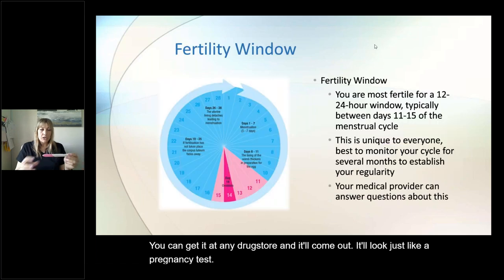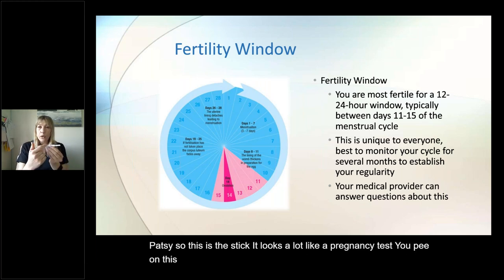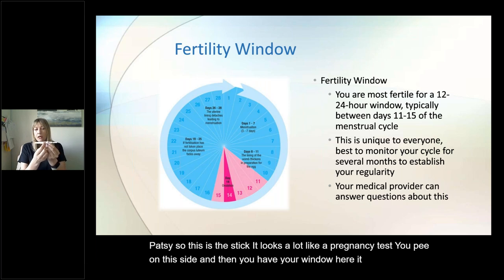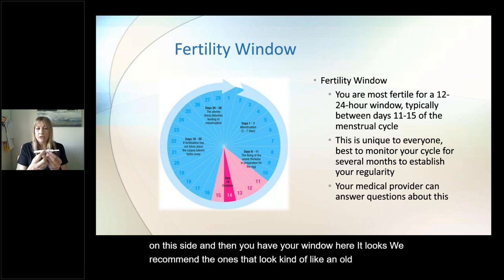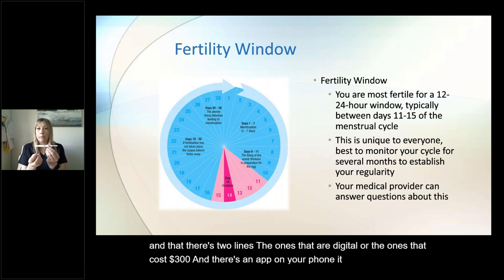Let's see. So this is the stick. It looks a lot like a pregnancy test. You pee on this side, and then you have your window here. We recommend the ones that look kind of like an old school litmus test, where there's two lines. The ones that are digital, or the ones that cost $300 and there's an app on your phone, are less suited for our purposes.